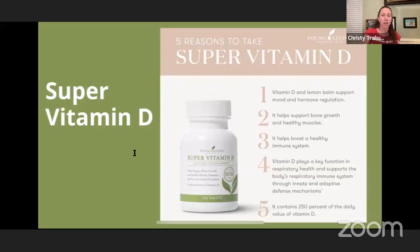Young Living specifically contains vitamin D3, which is derived from lichen that's sustainably grown and harvested in the United States. It plays a key role in respiratory health. It has adaptive defense mechanisms to support your immune system. It helps support mood and hormone regulation. It supports bone growth and healthy muscle, supports calcium balance, and is infused with lemon balm, which is Melissa essential oil, which is a favorite essential oil. It's a powerhouse essential oil. It's highly absorbable, vegan friendly, and it's a little tablet made with a lemon balm extract and lime, and the Melissa Premium Essential Oil. That's just a really great addition, because it helps with the bioavailability of the vitamin D, and helps support the overall absorption rate.